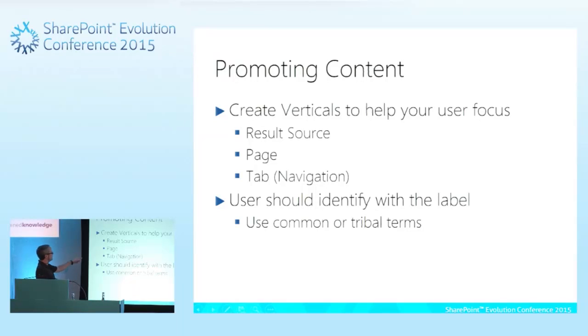Now, if you're going to create these tabs, if you're going to create these result sources, use jargon that makes sense for your company. I have a client that has a huge file share that we're trying to get them to stop putting content into, so we wanted to put it into SharePoint. So they put a tab up there that said archive. Nobody in the company had ever heard that they had an archive, so nobody clicked on the tab, right? As soon as they put home drive, everybody's like, oh, I know what home drive is.